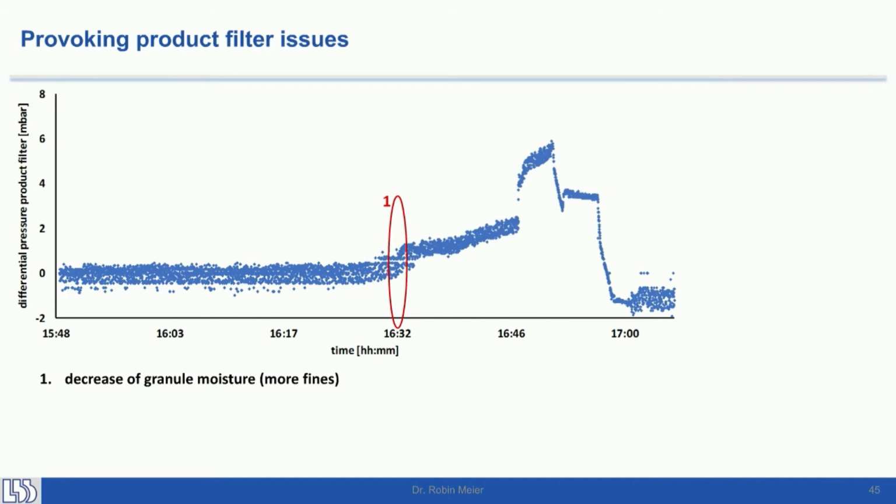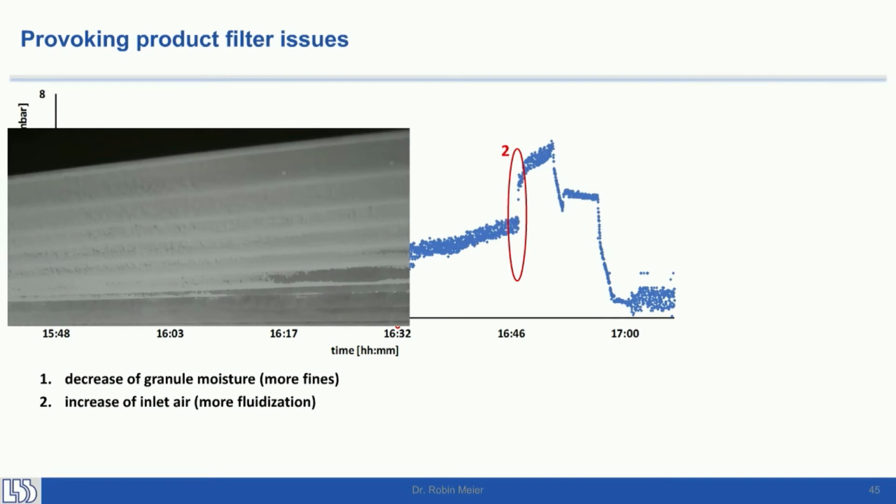Next thing we did, we increased the inlet air volume of the dryer, which also means you do more fluidization during the process. So we see an even more and even faster increase of the pressure drop of the product filters. And we saw, okay, now we slowly run into, let's say, more trouble with the filters. What we did then, we had a look at the filter, and you see the filter is almost completely coated with material. This white material, it's the fines from the granulation.